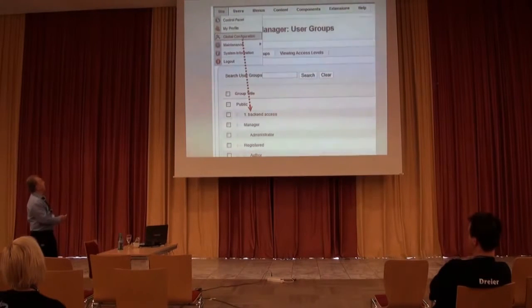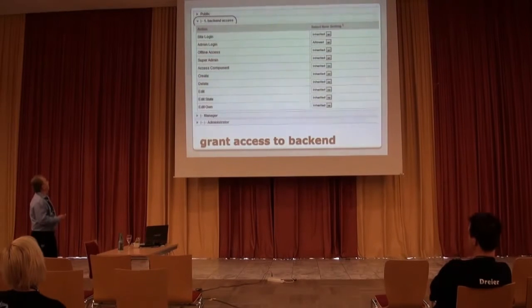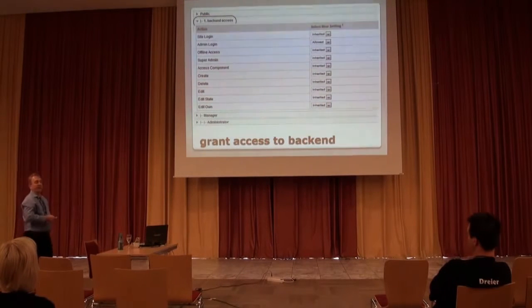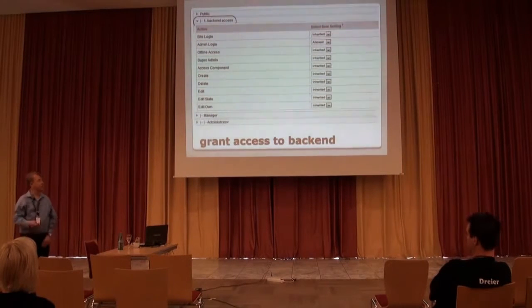I go to the global configuration, and in the global configuration, I've got an option, admin login. I want to make that allowed. Any group that inherits from the back-end access, now means if they belong to that group, they can log into the back end. And then, of course, whatever group they have, hopefully I've given them more rights to access other parts in the back end. So this is the way to let people log into the back end without having manager or administrative rights.